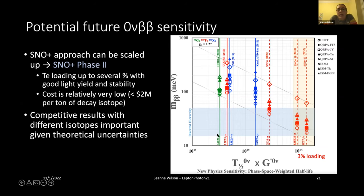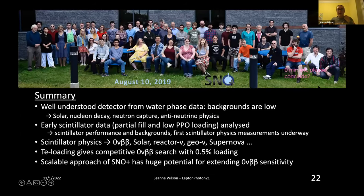And I should also highlight the fact that it's very important to measure with different isotopes. So KamLAND-Zen is leading the way with the xenon measurements, but obviously SNO+ will be with tellurium. So this is very important given the uncertainty with the different matrix elements. Okay, so I've run out of time, but I can leave you with my summary slide and an image of the SNO+ collaboration the last time we had a meeting in person.